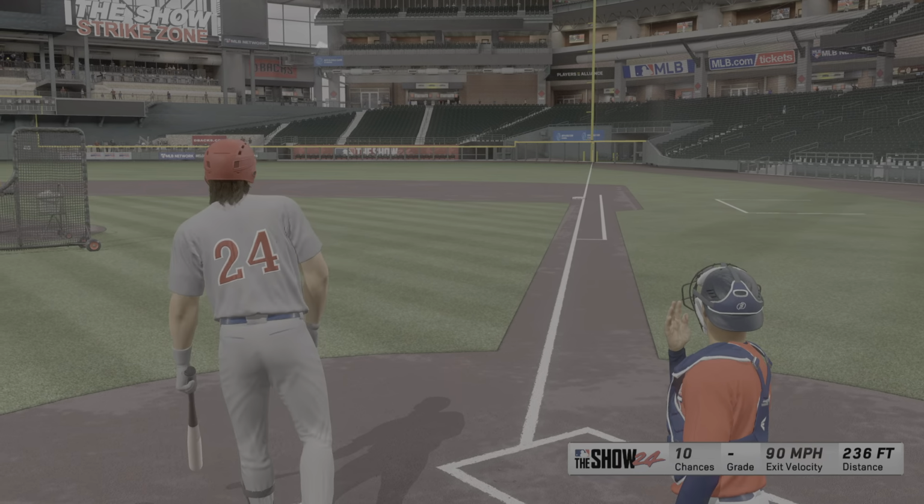Swings and lifts this one deep to left. Forget it. It's gonna be long gone. And they're chipping away. It's 5-2. This ball game isn't over yet. That home run closes the gap a little.